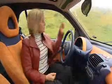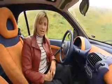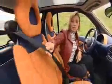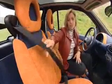The downside of the shell's rigidity is that there's a greater potential for the crash forces to be transmitted through to the passengers. Ideally, you want to slow them down as gently as possible. So you get seatbelt tensioners that stop you lurching forward violently, and they're fitted with force limiters that give you a bit of slack before they dig into your chest.